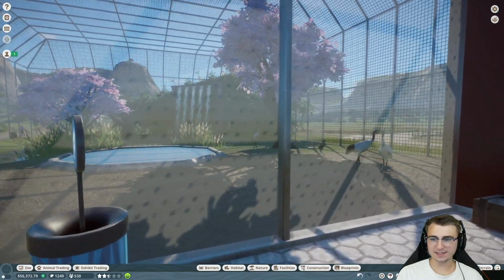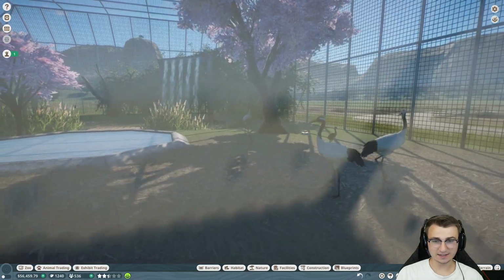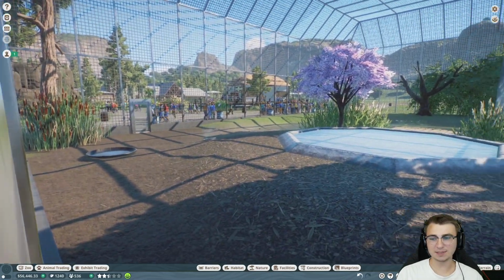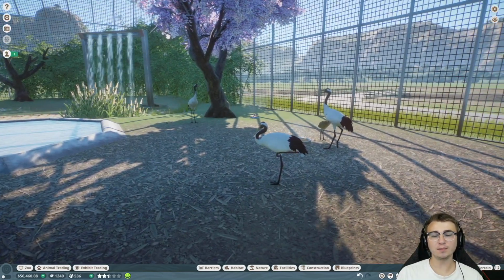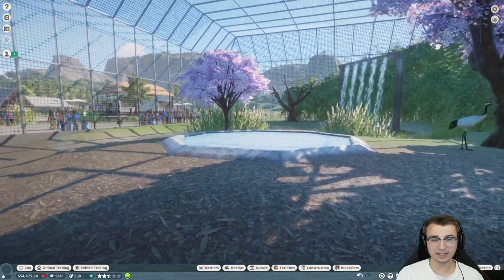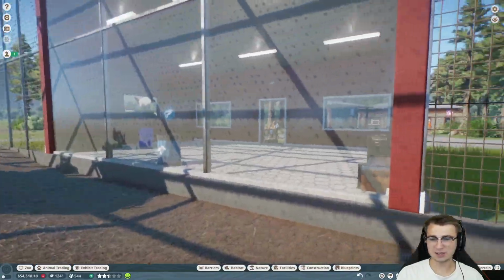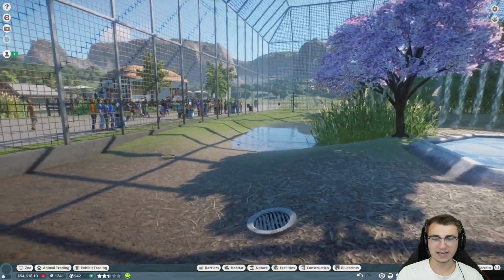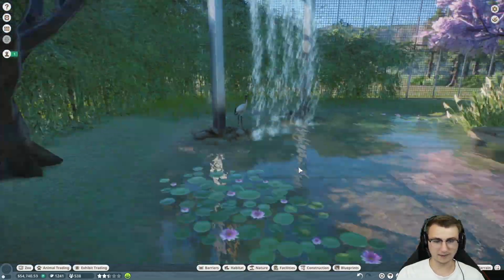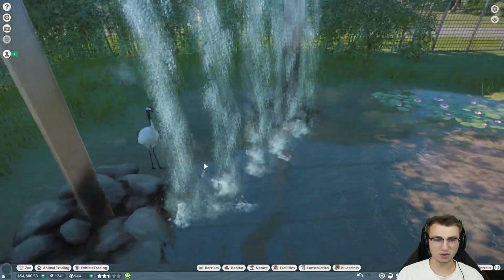3 hours later. All right, dudes and dudettes, the deed is done. We now have a fully decorated interior for this habitat, and these birds couldn't be happier. You'll just kind of have to take my word for it. And actually, if you don't think they're absolutely stoked, I'm just going to completely clip on through the glass there. I will show you.